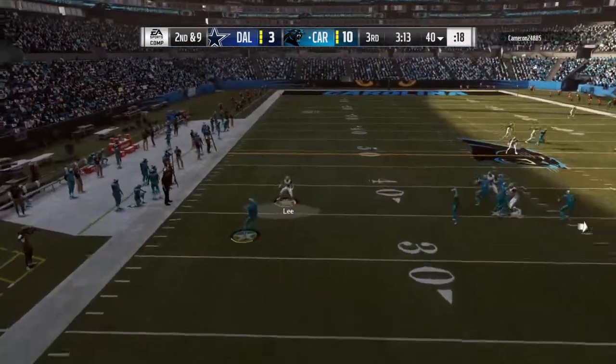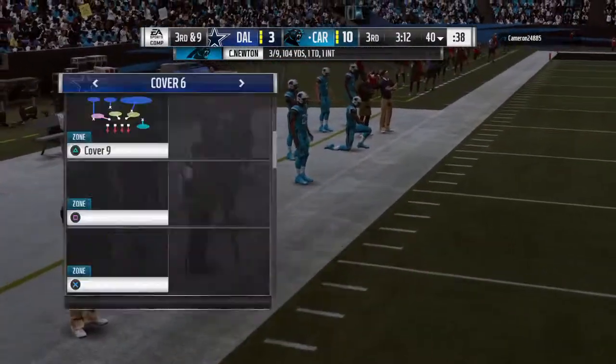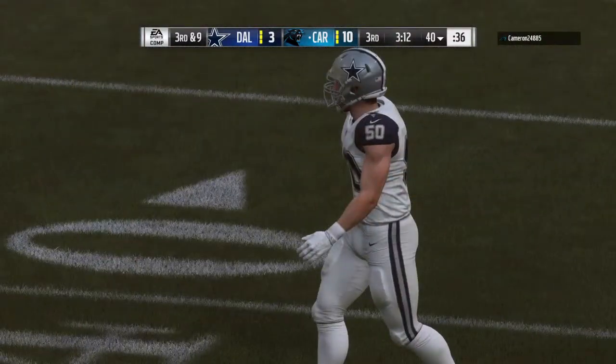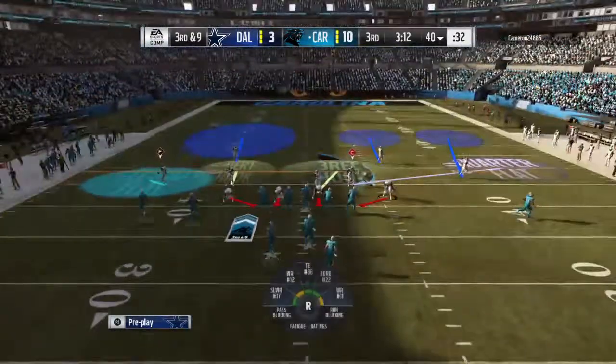Steps away to his left. And seeing nowhere to throw, he chucks this one away from harm. Incomplete. Now it's third down. We've seen these defenses make enough opportunistic plays to keep this one low scoring. Flying around, making plays on the ball. And we see yet another errant throw.